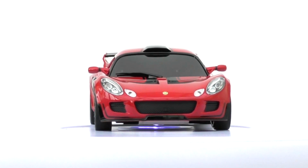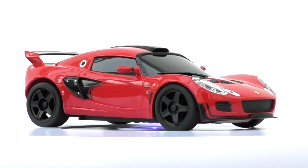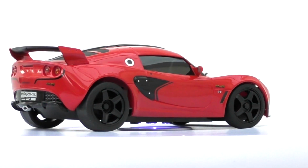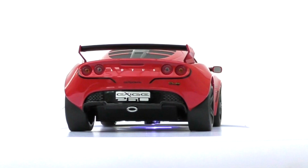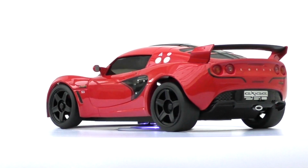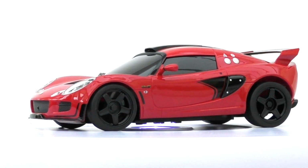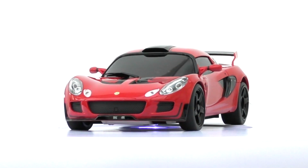Okay guys, so here we've got the Lotus Exige. This is the Cup edition and this is in red. So this is a Cup 260 in red. And this is an 86mm rear motor mounted body shell, and it's small. It's got the 5-spoke black wheels, and this is available. I've got it in white, got it in red now, and orange. Orange, I have noticed, isn't really easy to come by, but white is, and red kind of is as well. So yeah.